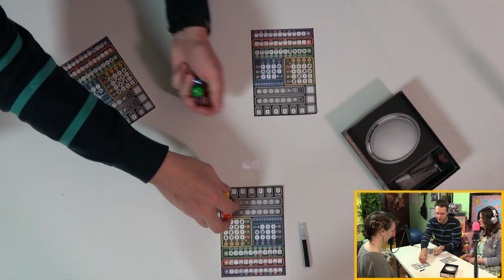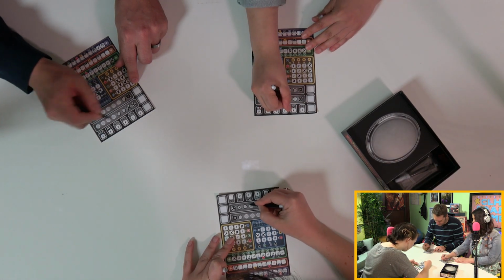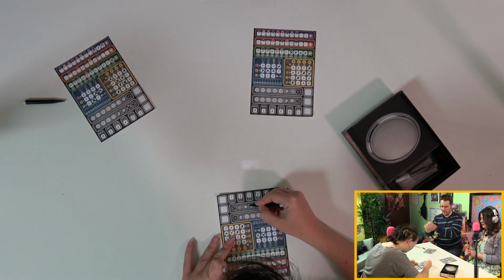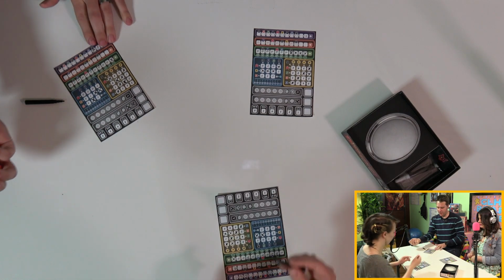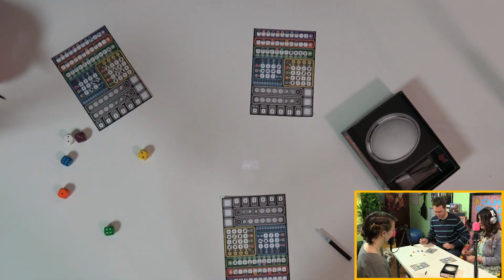All right, so now we are in round 3, and we all get another reroll. Oh, sick. How many rounds are there? 5 in a 3-player game. I need to start using some of my bonuses. You're going to get them very soon.